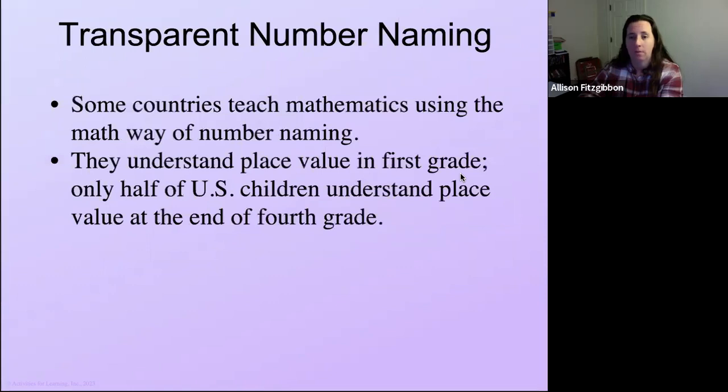Dr. Cotter found some research that said that only half of US students understand place value by the end of fourth grade. So by the time you get to fourth grade, if you don't know place value, you're kind of in the dust because no one's coming back to figure it out for you. In other countries they have it figured out by first grade, but only about half of our US students have it by the end of fourth grade.